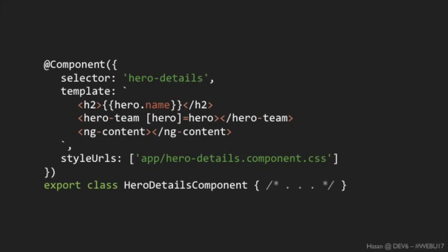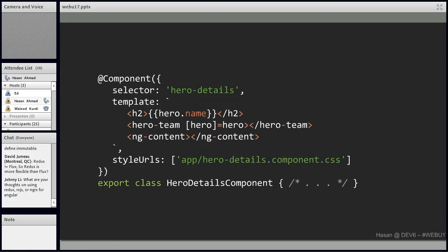Here's an example of setting up styling for an Angular component. Very simple case, we just have a small template here. It's got some components inside of it. The simplest thing you can do here is set up some CSS files. You set that up with a styleUrls property inside of the metadata inside of the component decorator. And so here we can have styles that are specific to your component.